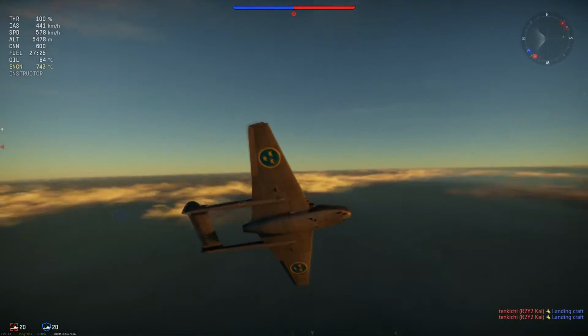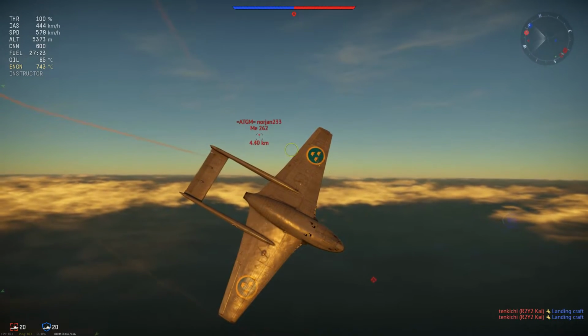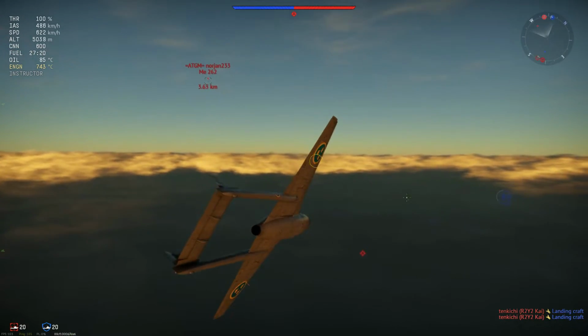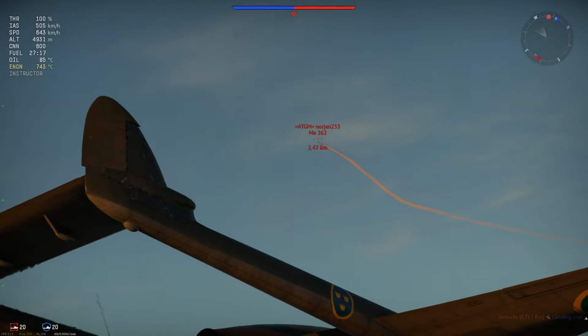Yeah, decent ammo load as well. It's nothing spectacular. Many jets do have more ammo, but there's also plenty of jets that don't, so I would call it decent. You also have several rocket setups for this plane if you want to go ground pounding.